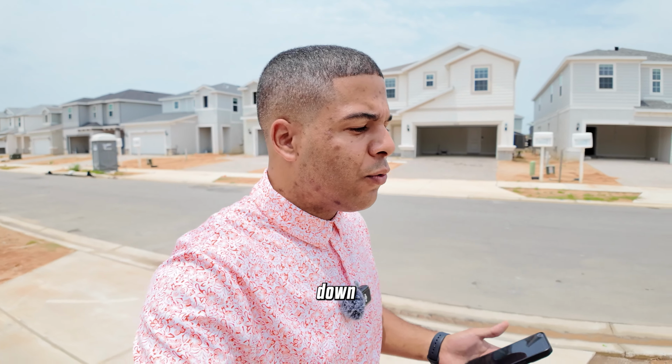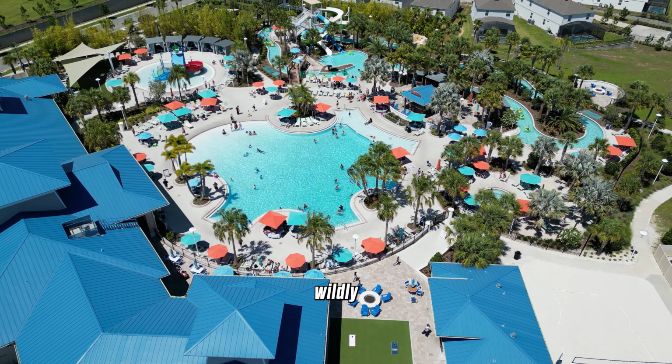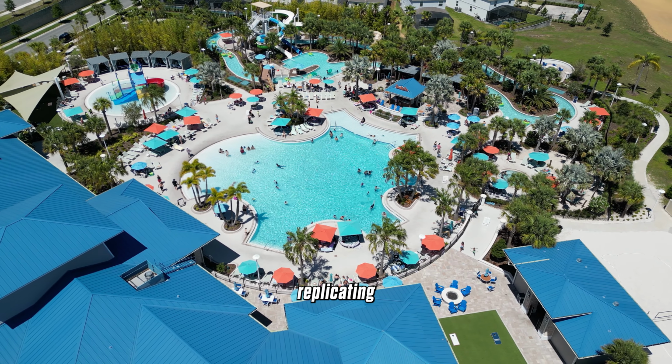It's over in Davenport, and I'm actually going to show you guys some overhead of that community so you can see what the community looks like, what their clubhouse looks like, and pretty much what the clubhouse over here is going to look like, because that community was so wildly successful for Pulte Homes, and it's such a desirable vacation spot that they're actually just pretty much replicating it over here.